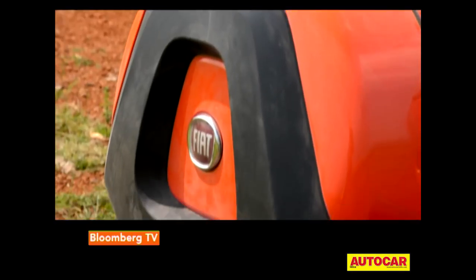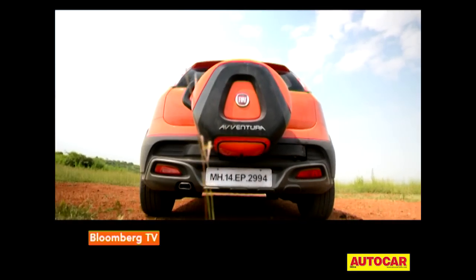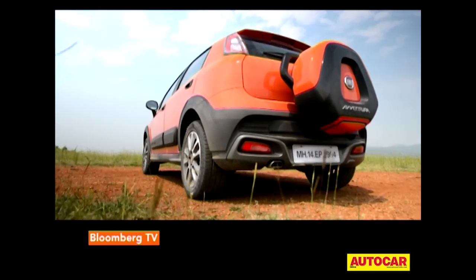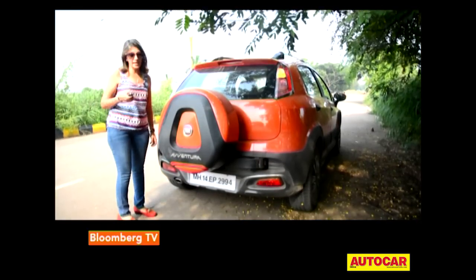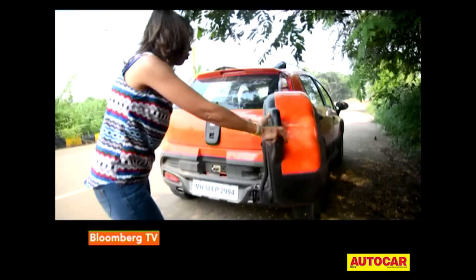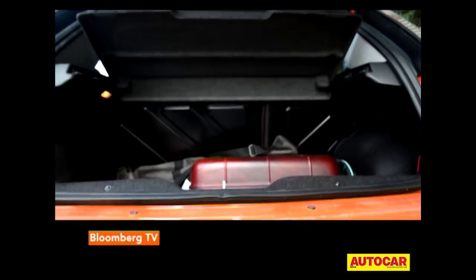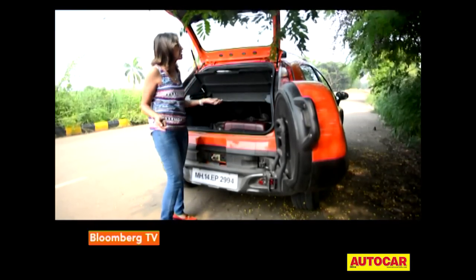Now earlier I had talked about the stylish spare wheel on the Avventura, but as we were packing up I realized how impractical it really is. Now opening and closing the boot of the Avventura is quite an exercise. Imagine that with a load of bags in your hand. First you have to release it, then you have to keep this button pressed, which is quite hard, to open out the tire, and then you open the hatch. So if I had bags in my hand, truly this is most impractical.